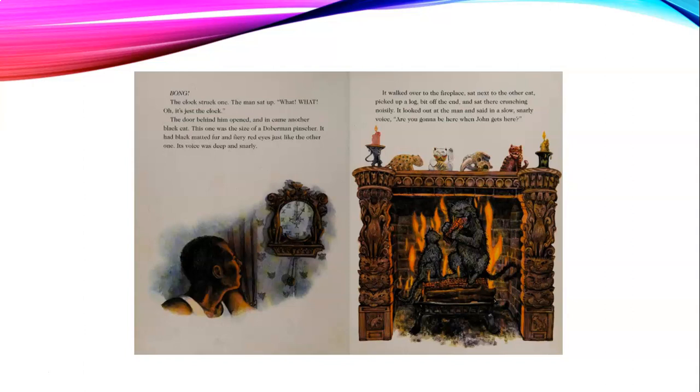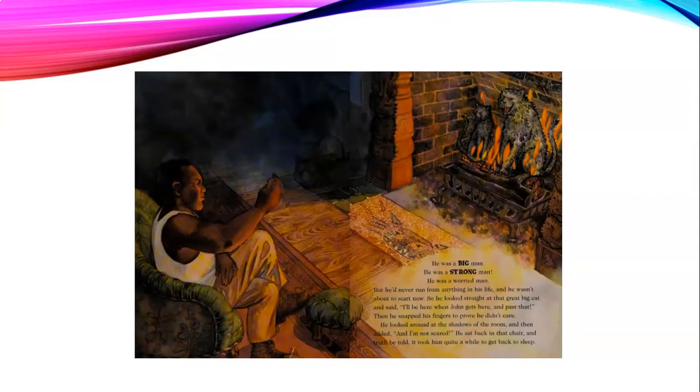It looked out at the man and said in a slow, snarly voice, "Are you gonna be here when John gets here?" Whoa, would you be scared? I don't know, but this is a big, strong guy. He was a big man. He was a strong man. He was a worried man.